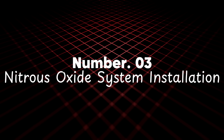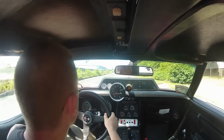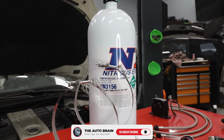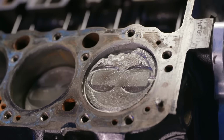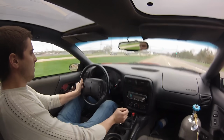Number 3. Nitrous oxide system installation. If you've ever seen a sudden burst of insane speed like in racing movies, the nitrous oxide system is your go-to mod. Known as NOS, this system injects nitrous oxide directly into the engine, providing a massive horsepower boost by delivering more oxygen for combustion.